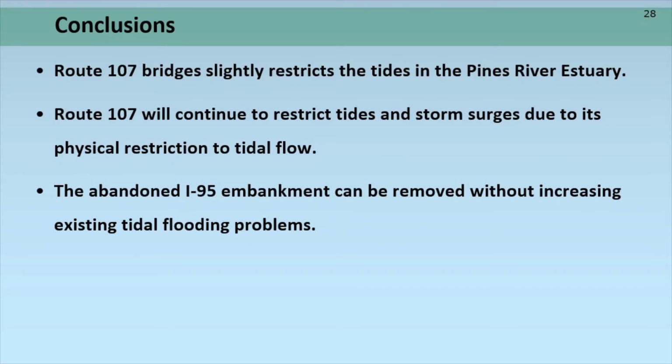So Route 107 will continue to restrict tides. The Highway Department designed the bridge because they didn't want to flood people in East Saugus. Now, they didn't know, or they didn't really study it well enough. They believed the Corps studies. They thought they were only going to be improving the water flow for part of the marsh. They didn't know it would have this effect on the other side of the I-95 embankment because they believed the Corps studies. Now, I'm sorry the Corps got it wrong.